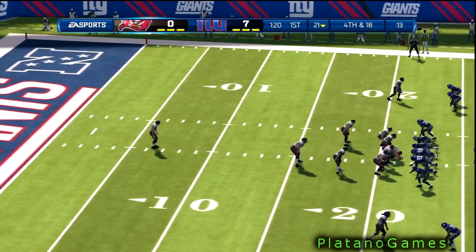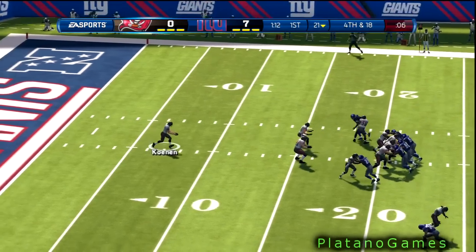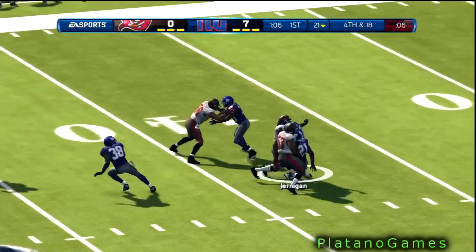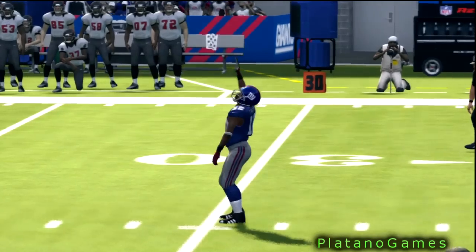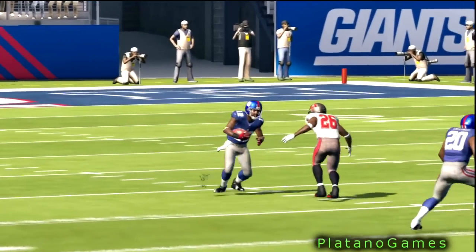Michael Koenen ready to punt this one away. Signals right away. Fair catch. That returner, when he goes to the sideline, I promise you, that special teams coach is going to rip him a new one. Hold on to the football. Lucky to get it back after that fumble.